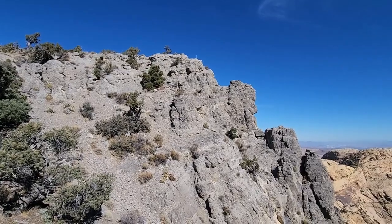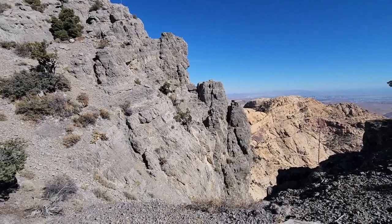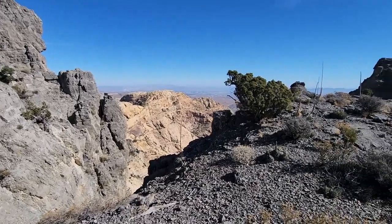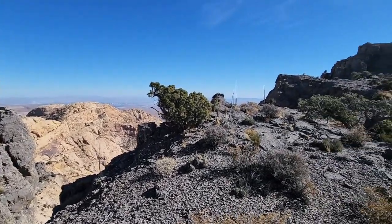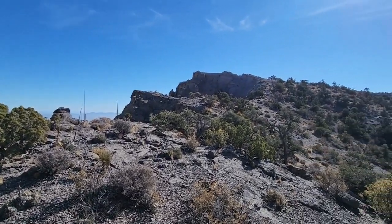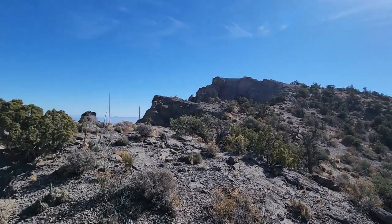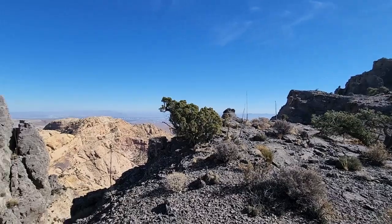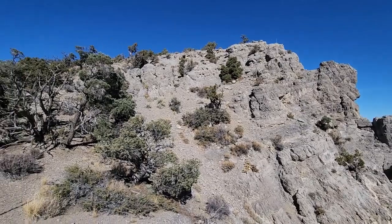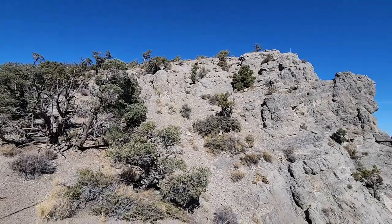The combination of gray limestone and the colorful sandstone below is so beautiful here. Just had to stop at this point just to take a look at the ridge line and the beautiful terrain we have just crossed and are heading toward. And we need to circle around this huge formation.